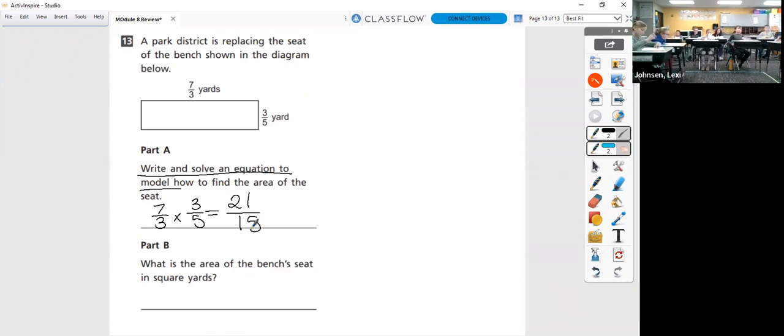But for part B, you're going to have to simplify it, rewrite it into a mixed number. So what is the area of the bench's seat in square yards? Don't forget that label or it will be counted wrong. How am I going to think about that? How many times can I put what, Elliot?